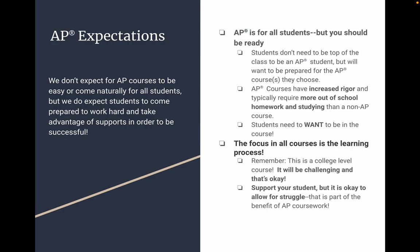Students really need to want to be in that course. One of the things that we see over and over is that students who don't want to be taking AP, or they don't want to be taking a specific AP course, but they've been forced to, aren't as successful because there is that extra time commitment, that extra level of thought. But if your student is super eager, a really hard worker, then AP would definitely be a great fit for them.